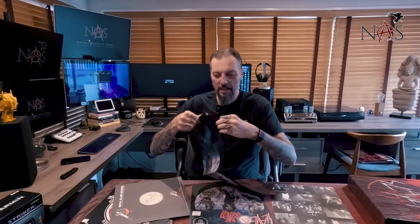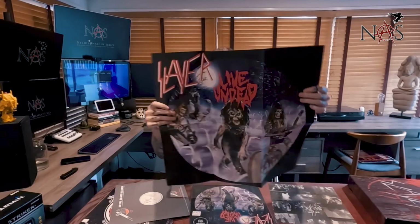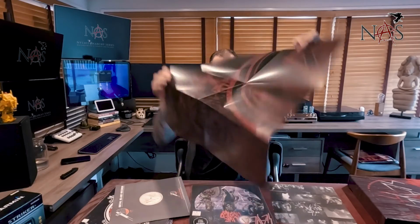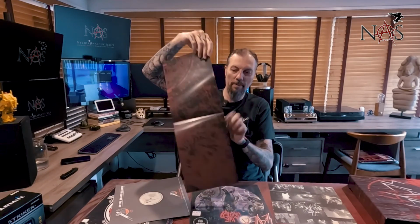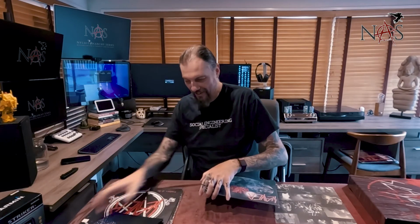And now we have the final piece of the Super Slayer puzzle. Oop, let's not mess it up. There we go. And the fourth piece. Am I going to open these all up and show you what they all look like together? No. You can use your imagination on that one. I'm sure you can figure that out all on your own.